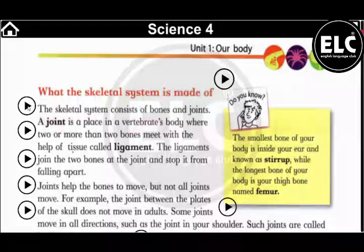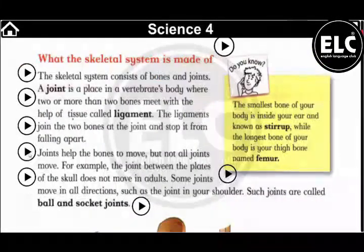What the skeletal system is made of. The skeletal system consists of bones and joints. A joint is a place in a vertebrate's body where two or more bones meet with the help of tissue called ligament. The ligaments join the two bones at the joint and stop it from falling apart. Joints help the bones to move, but not all joints move. For example, the joint between the plates of the skull does not move in adults.